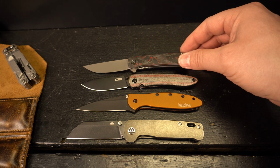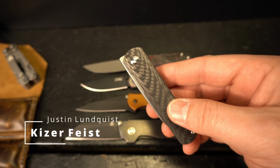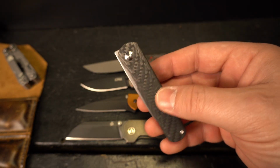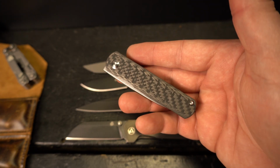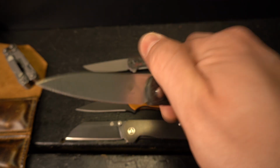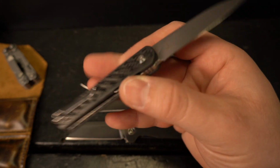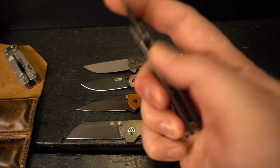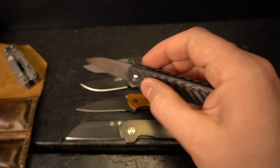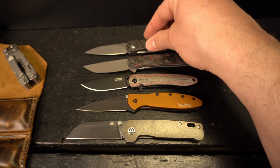And with a knife like that being at number 2 makes you wonder what actually made it to number 1. For me, my number 1 carry for office carry is actually going to be the Kizer Feist. And I picked mine up in this beautiful carbon fiber. It gives a really nice reflection off the light. I think it just looks really good. It has amazing action. And the Justin Lundquist blade from the Feist is actually going to be, and I don't know if you can see it here, their BD1N, which is a really good steel on a normal pocket knife, but for our office carry, gentleman's carry pocket knife, that's a really nice steel to have on something so small.